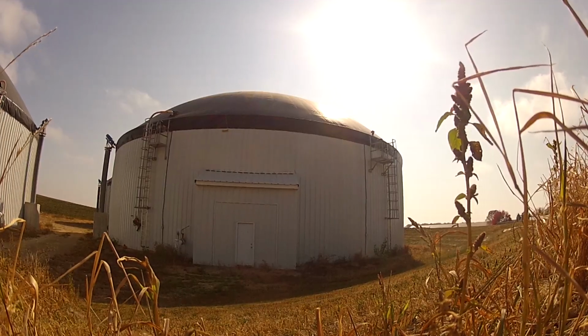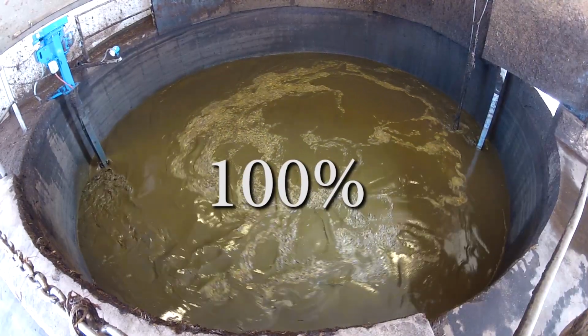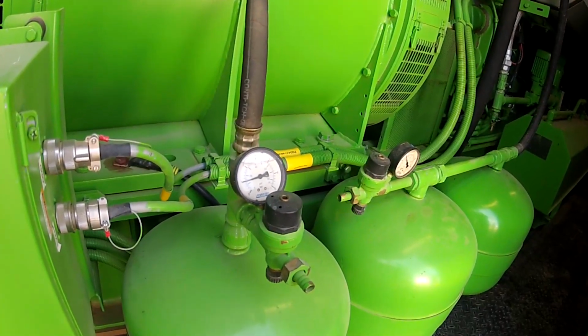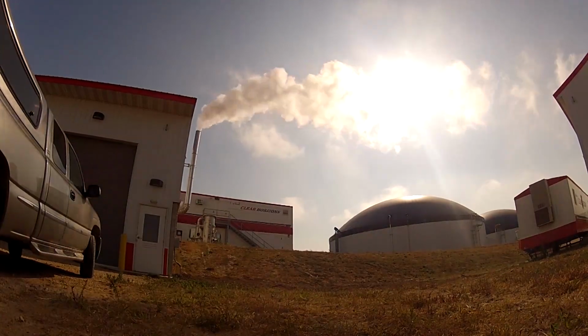The county is about to begin construction on a second plant in the town of Springfield. Its technology can remove 100% of the phosphorus while creating green energy. 100% is a game changer. And MG&E plans to purchase all of the energy from the plant. A win-win for everyone involved. As a community energy company, one of the things we like to do is make sure that some of our energy actually comes from the community that we serve.